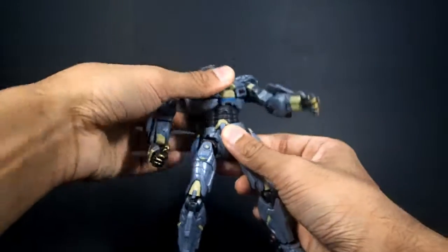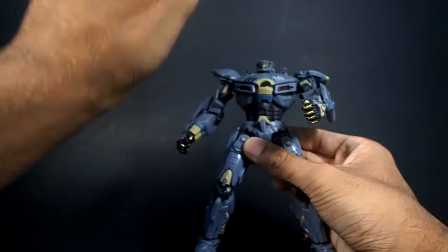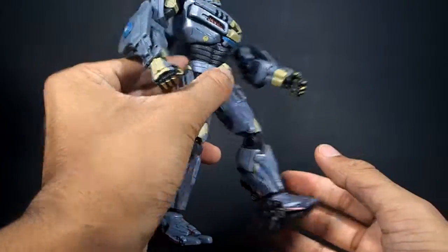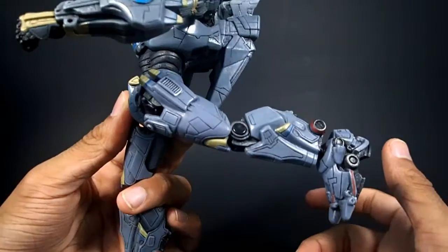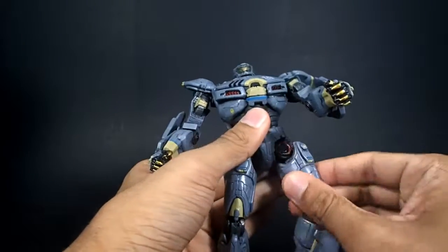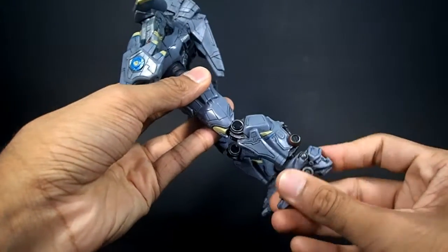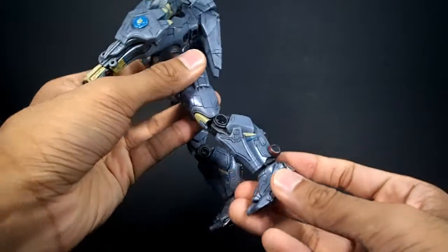It does have a double diaphragm joint, so you can get whatever pose you want. I'm just not going to move it, and I will tell you why in just a second. The legs can only go forward that far, unless you move them out. They can go forward a little bit more. They can go back a lot more, though. You do have a knee swivel along with a thigh swivel. Knees that don't meet 90 degrees, and the feet are on ball joints. So you can basically do whatever.